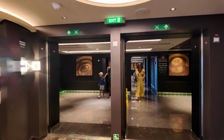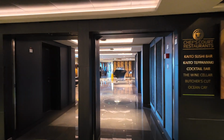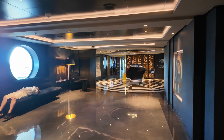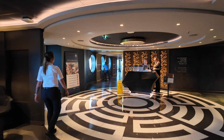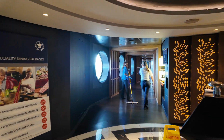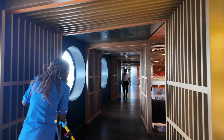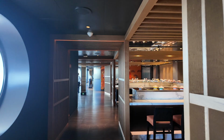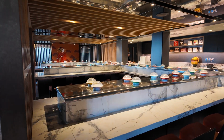Now we're entering the chef's court area. This is going to have most of the specialty restaurants on board. So one of the most impressive spaces on board for me was the ship's sushi bar. The sushi bar is literally a sushi train restaurant, with the movable dishes that you see on land. I thought that was super cool. Just a really cool, fun group activity here. Something you don't see in every city.